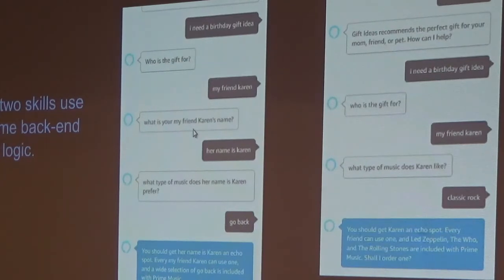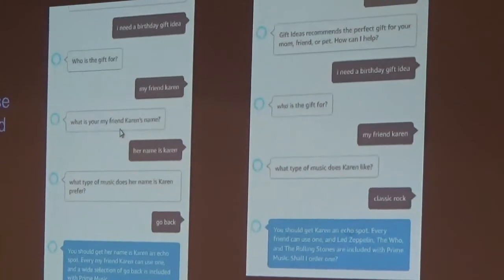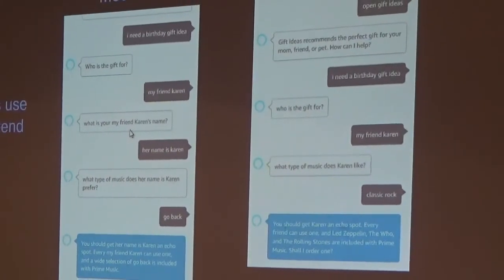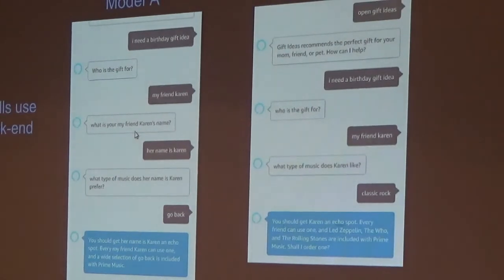The one on the right is slightly different. It's been built with a better schema of slots where it's got a sample it's expecting. Maybe you're going to say friend Karen, right? So it goes through, I need a birthday gift idea. Who's the gift for? The user says, my friend Karen, and then the skill says, okay, great. I'm going to look in those slots. I'm going to pick out friend as a relationship. I'm going to pick out Karen as the name. I'm going to fill those with my business logic, and then I can turn around and move on with life, and I'm not going to blow up the user experience.